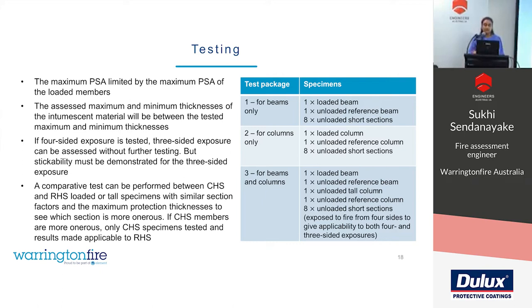Then the assessed minimum and maximum intumescent coating thickness will be limited by the tested minimum and maximum coating thickness. So that needs to be included in the test plan. If four-sided exposure is tested, then the results can be applied to the three-sided exposure condition, but stickability has to be proved independently for both conditions.